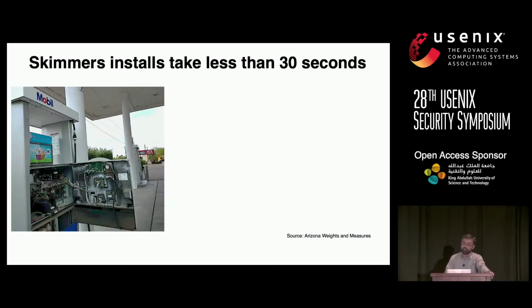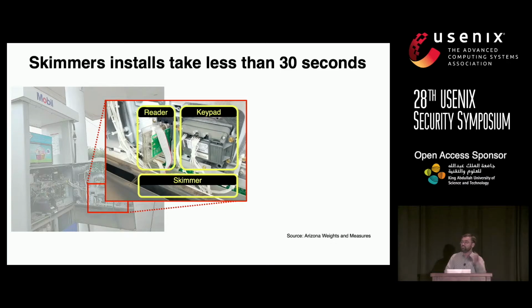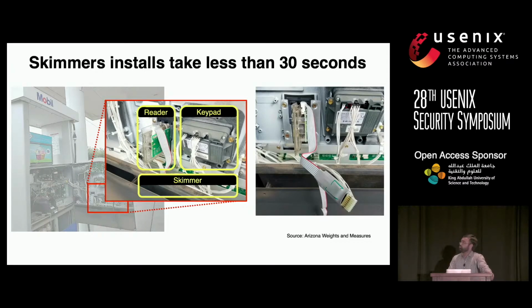So all the criminals really have to do is basically open the gas pump door. The payment circuitry is right on the door. As you can see, the card reader is on the left and the keypad on the right. The criminal just pops open the card reader cable, attaches the skimmer, attaches a keypad tap, and hides the skimmer neatly in the crevice. And they can do all of this in under 30 seconds, which makes it virtually impossible to detect someone in the act of planting a skimmer.